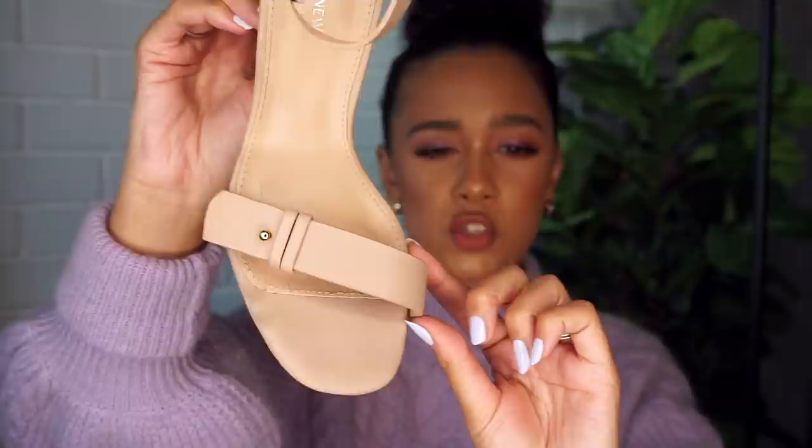I just want to add that I really like the strap detail, that it's not straight, it's at an angle. So the next pair of shoes that I have is a pair of wedges. If you've been following me for a while, like 2 years now maybe, then you would have definitely seen these shoes. This wedge is the wedge that I wore on my wedding day.